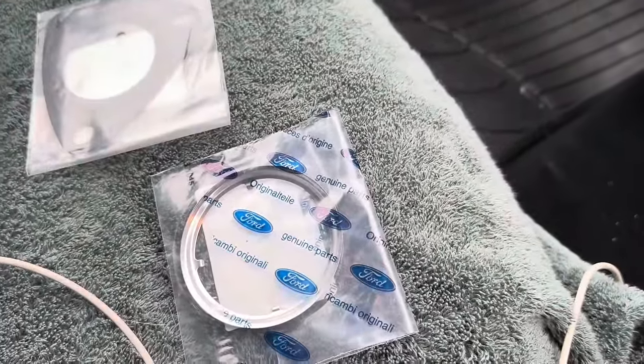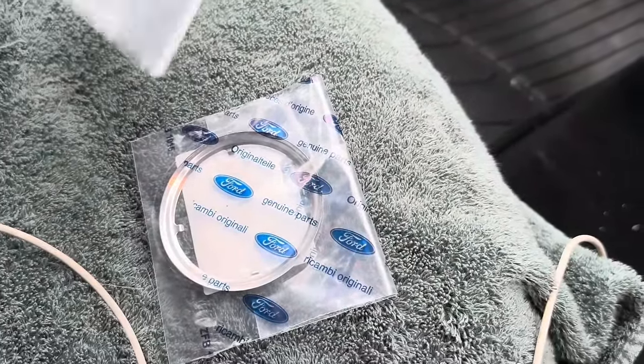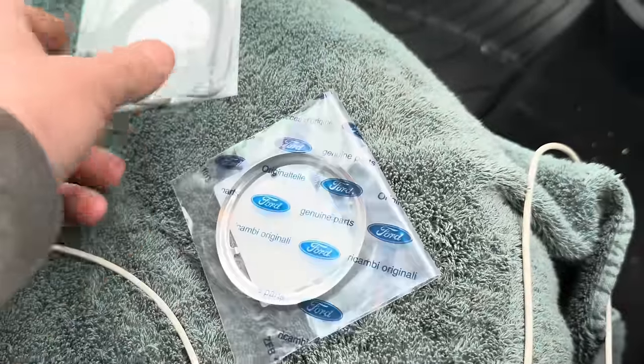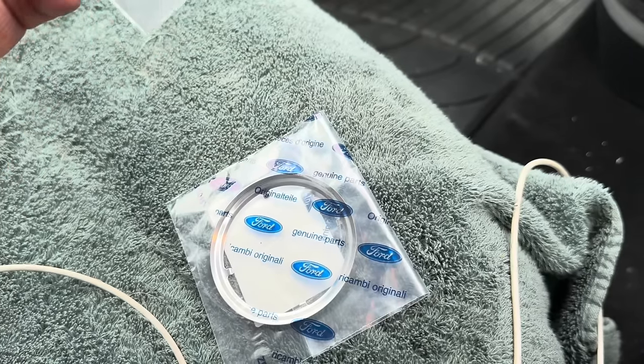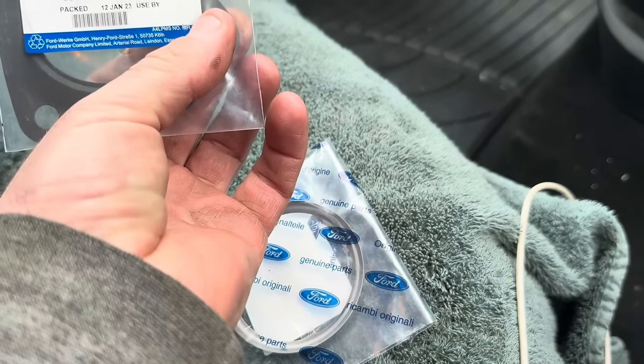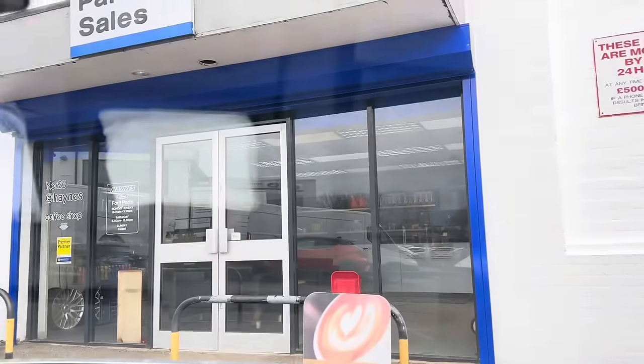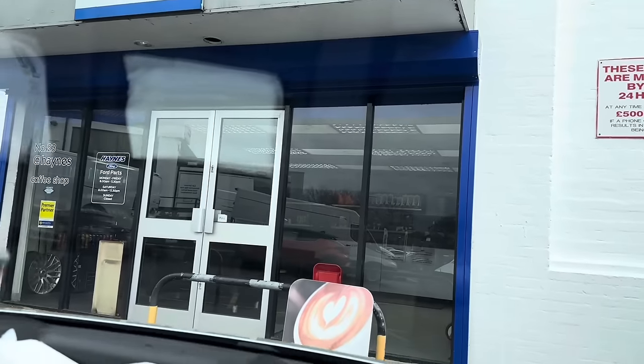Two gaskets, and they are just plain gaskets. 32 pound for them. It's unbelievable. And I'll just type this part number into eBay. It's on there, look, 2011907. It's dearer than coming to Parts Plus. Let's get back to the yard, get them fitted.